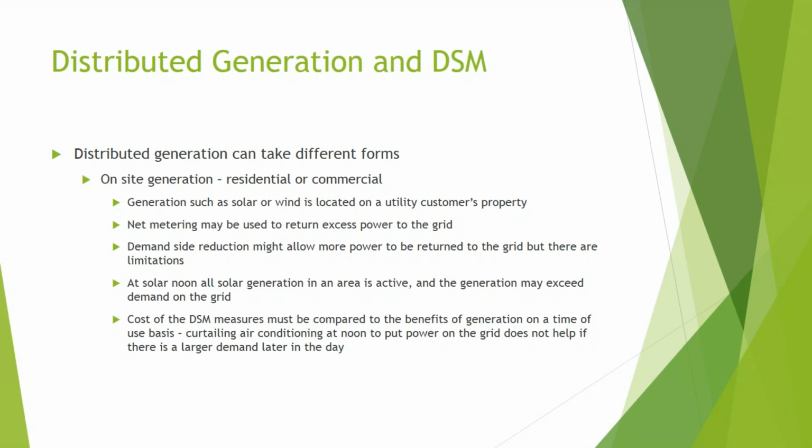On-site for residential or commercial means that it's located on a customer's property, and that typically net metering is going to be used to return excess power to the grid. Now, you could use demand-side management to reduce the amount of power consumed in the building, but there's limitations to how much you can put back onto the grid. First and foremost, at solar noon, everybody's solar panels are generating. And we've even seen times where at solar noon, the energy cost is negative, as in the utility will actually pay you to consume energy because there's so much solar energy available on the grid at solar noon.